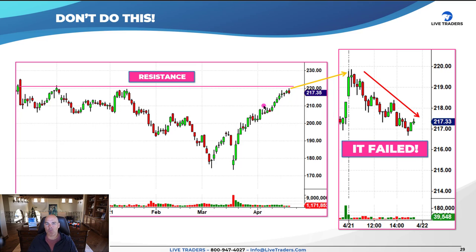Sure, of course it's going to work sometimes. Guys, sometimes great trades fail and sometimes terrible trades work and everything in between, right? We're just looking for the odds over an extended period of time, right? But don't do this. For goodness sake, don't do this, all right?